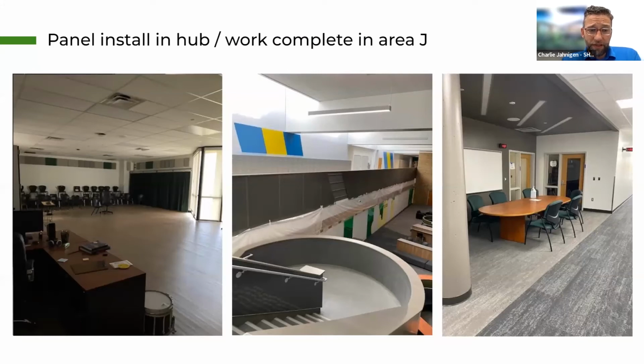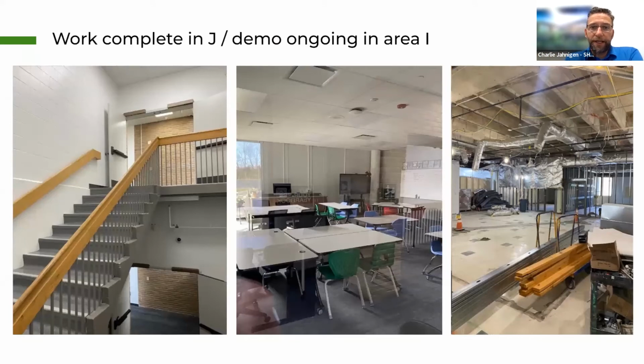So this is looking at some of the finished work as far as flooring and paint. You can see the areas have a refreshed look. The middle photo is looking at the hub, where we've added updated finishes to blend the entire building to look like a new reno throughout. And then to the right is a flexible breakout area with some new flooring and paint. New furniture will arrive. You can see we are repurposing some of the old, but we have ordered new furniture.